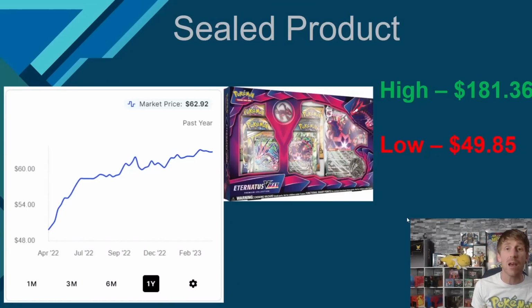The Eternatus VMAX, these boxes, very surprising because Eternatus VMAX is really starting to fall out of play because it's not allowed anymore. It's not in the competitive format anymore when it comes to standard, but it's really gained in price. That $180.136 high point, not anywhere near accurate. That's a typo on my part. You can actually see the market price currently on the screen of $62.92. So it's jumped about $13, which is close to 25% over the past year.